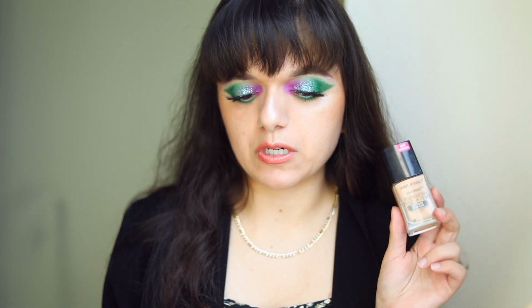Next up, I want to talk about the Wet n Wild Photo Focus Foundation. Now, this is something that I think I will only be keeping to use as a mixing medium. And I mean use it as a mixing medium to mix with different pigments and different colors to create something that can be applied to my face for an avant-garde makeup thing.